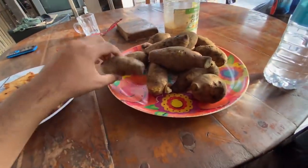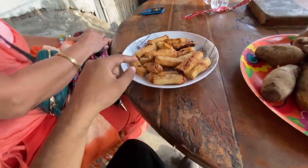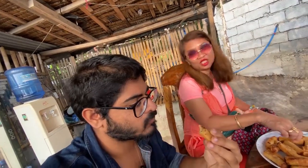So Kuya back there just brought out this bowl of sweet potatoes. And then I realized, oh wait, there's sweet potato in here. This is a tuna sweet potato egg roll, and it is freaking amazing. I've had a lot of lumpia in the Philippines, but this is by far the best. It's fresh, it's slightly warm, and it's crunchy. This is the best one I've ever had of them.